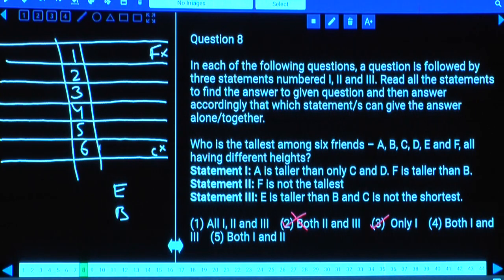Then if choice 2 is not sufficient, then we should go for what? Both 1 and 3. Now in 1 and 3, A is taller than only C and D. As A is here, C or D will be here. A is taller than only C and D, F is taller than B.